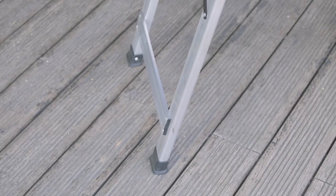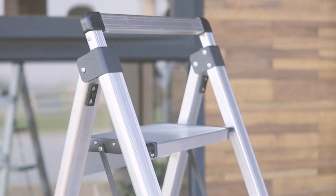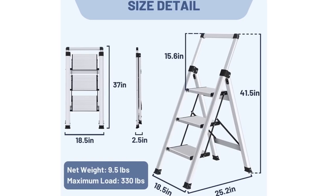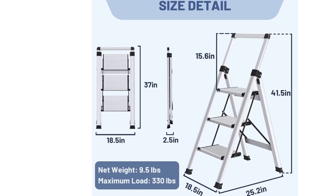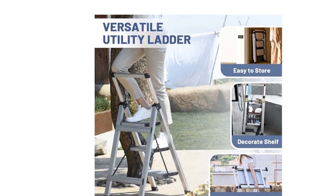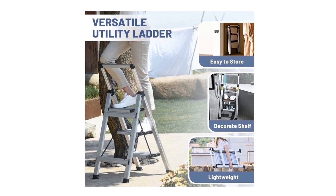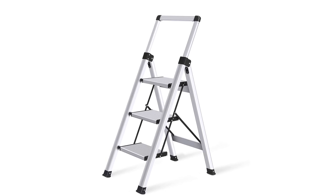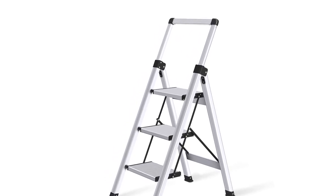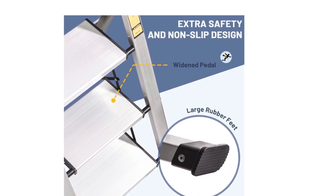The 3-step ladder was constructed out of the thick and high-strength aluminum tube. The black fixing part between the handrail and main frame is made of high-quality aluminum alloy to ensure the ladder in use is stronger and more durable. Each step features anti-slip and widened treads to ensure maximum safety during climbing work. The base of the ladder is equipped with friendly PVC material protective padding to protect the floor from scratches and withstand heavy pressure.